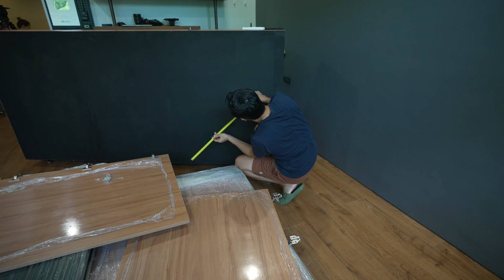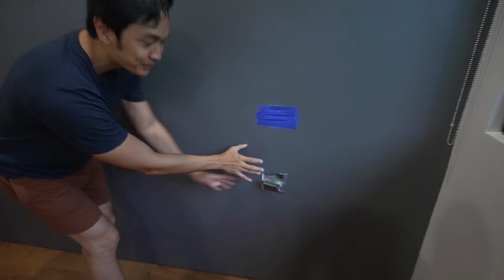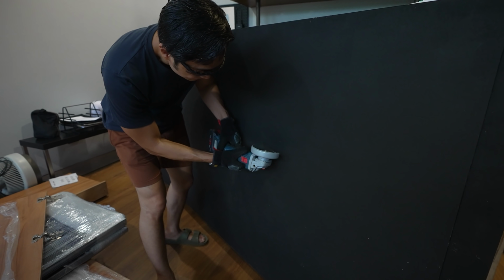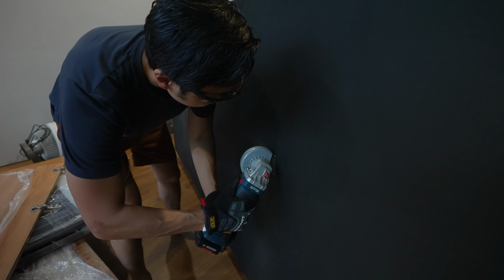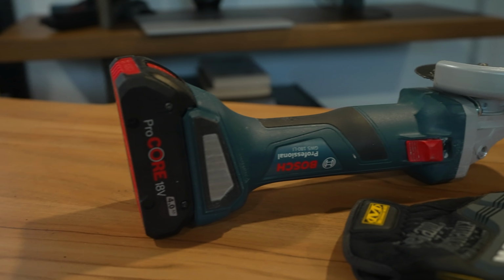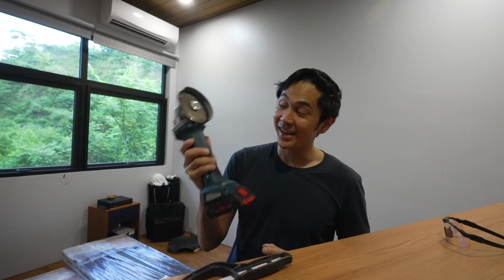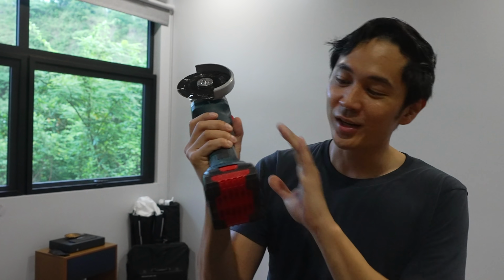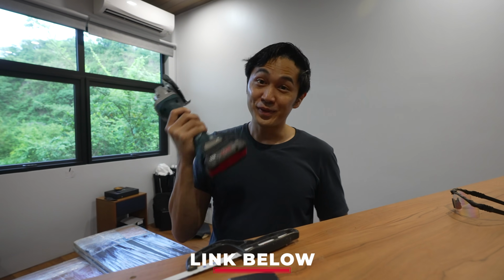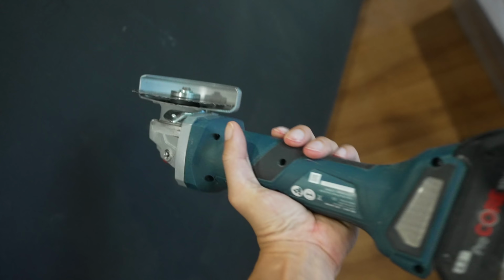So we need to make a hole here so that this outlet can pass through that. This is the Bosch GWS 180 Li and sobrang nagagamit namin to dito sa bahay. I highly recommend if you're into a lot of DIY in your house. Meron kayong ganito. It's cordless. It has the new Pro-Core battery. Sobrang ganda, sobrang bilis. Very, very useful for things like this.